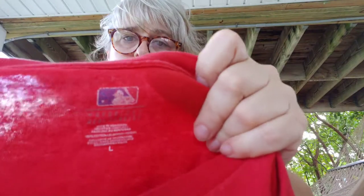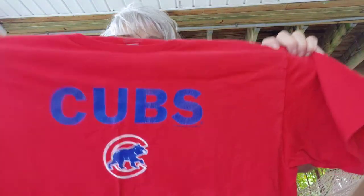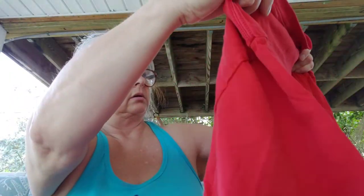I'm not feeling good about the men's box. Hopefully that Burberry and the Maserati make up for it. This one should be okay. It's an official license, Major League Baseball. It is a little distressed. Cubs with the little cub on the seat. So that's cute. It's in pretty good shape. It is a size large. There's a couple little spots here, so that might have to go in the bundle.